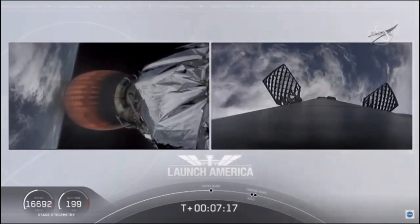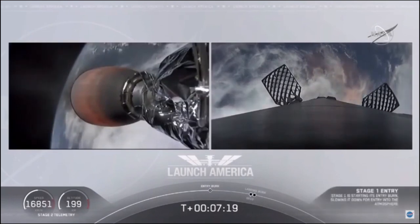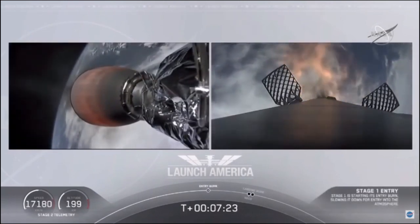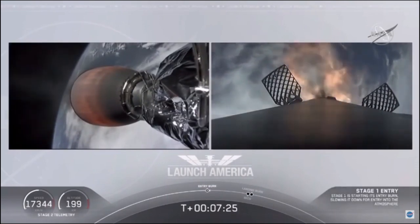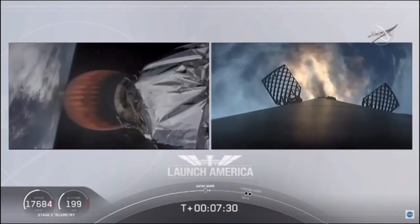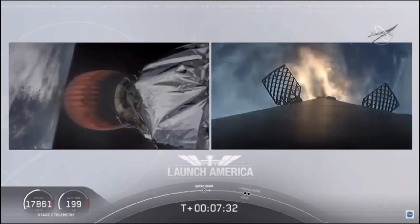Stage one entry burn startup. And there is that entry burn beginning. This burn lasts about 36 seconds long. Stage two FTS is safe.